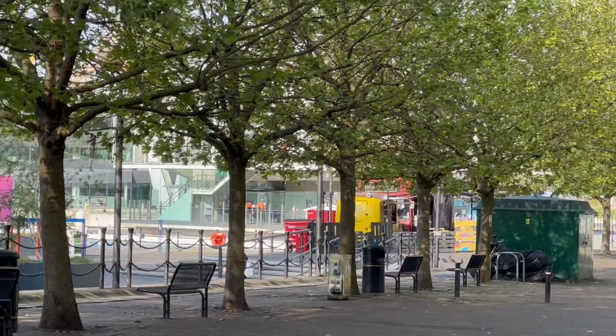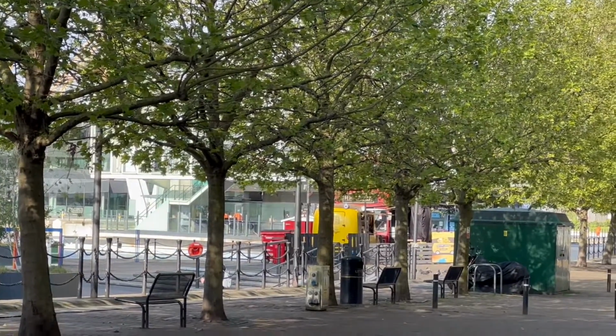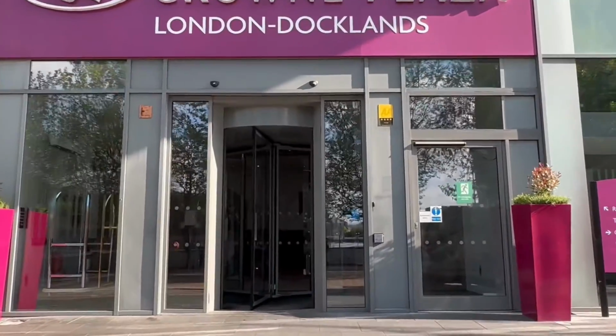As I said before, the famous cable cars that you see in London, the station is actually right opposite the hotel, so if that's something you want to do, you can definitely do that.